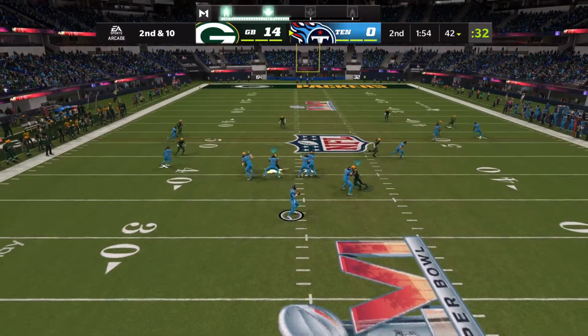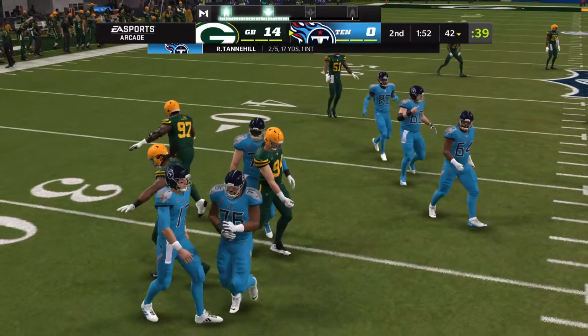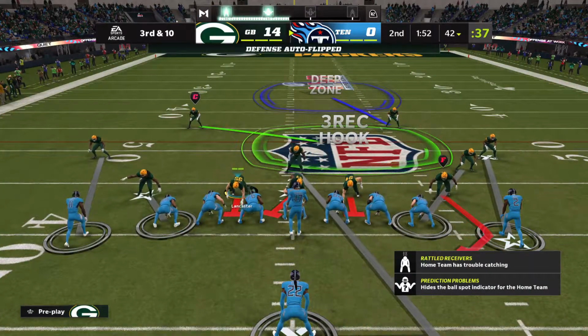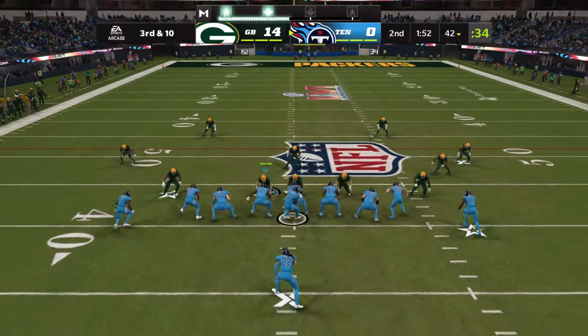Throwing again on 2nd and 10. Tannehill. This ball tipped, and it's going to be incomplete. Fortunate maybe to get that back. It's 3rd down. So back-to-back incompletions, and that has him staring at a 3rd and 10.